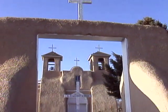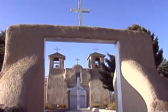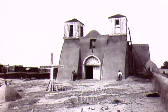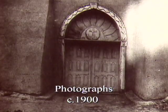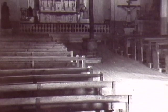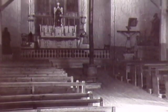Perhaps the most photographed church in the United States is the San Francisco de Assis Church, located in Ranchos de Taos. Constructed in 1810, over the years, it has at times been in terrible disrepair. Today, it is well cared for by the community and considered one of the crown jewels of New Mexico's adobe churches.